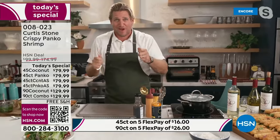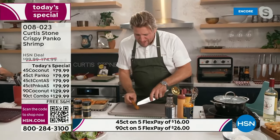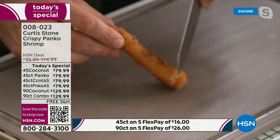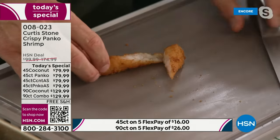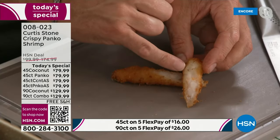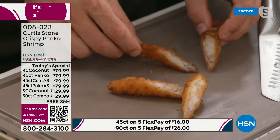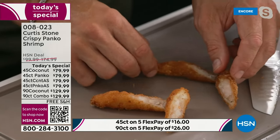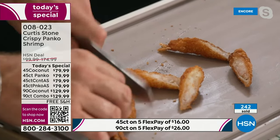But we're talking shrimp right now. I've got the coconut. I've got the panko breaded. Listen to this. Can you hear that crunchiness? It is so, so crunchy. It is that beautiful white shrimp. It is extremely sweet, whether you like the coconut or you like that panko breaded. Of course, the coconut has the panko as well, but with the coconut mixed through.